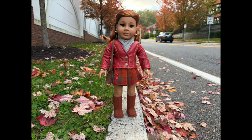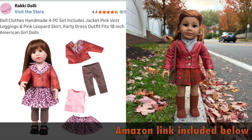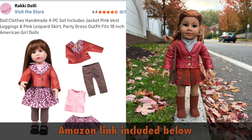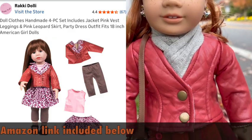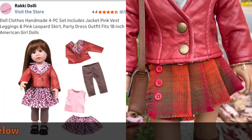The jacket came with a set that I purchased on Amazon and I altered it a little bit. Here's the original jacket. I don't like the other pieces to this set, but I loved the burnt orange colored jacket and I removed that pink camouflage trim on it.